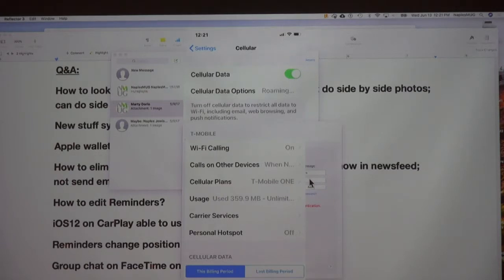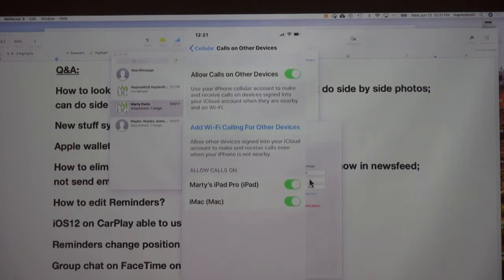Don't touch it. Marty, I'm not sure I heard you correctly. I think if you set up calls on other devices, you can receive calls, but I don't think you can initiate them on that device, other than your phone. It says make and receive. I don't even know how to get the keypad for making a phone call from my iPad. You go to your address book, find your name, and poke the number.